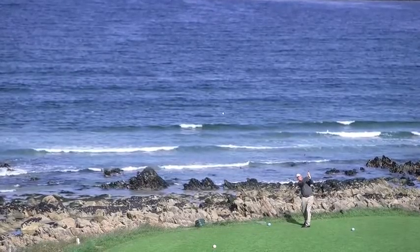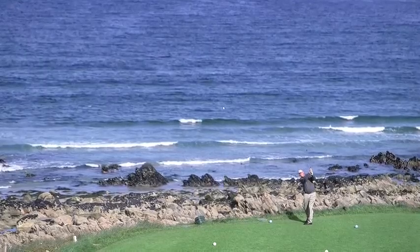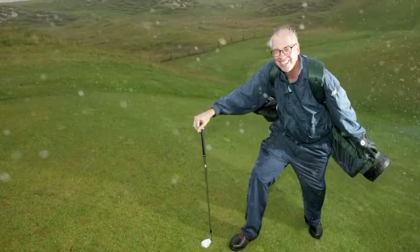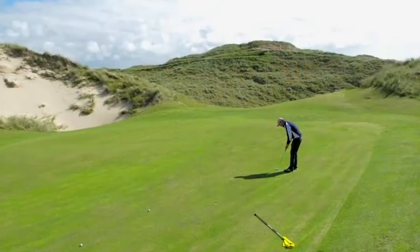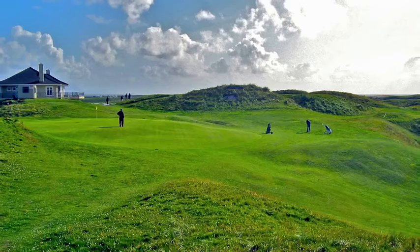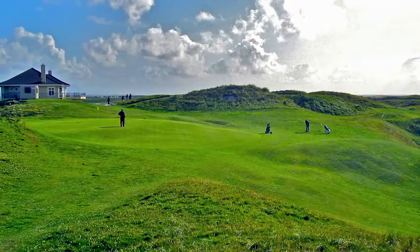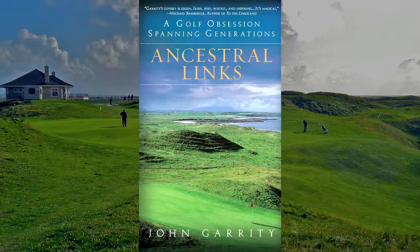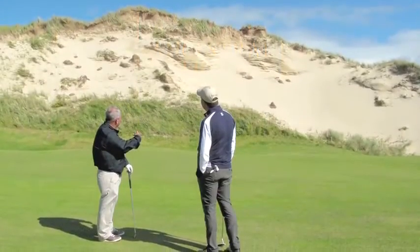With Sports Illustrated photographer Bob Martin tagging along, I spent a week playing Carne in weather fair and foul. I fell in love with the course and the people, and now I go back every summer as regularly as the swallows return to Capistrano. I even wrote a book about the place. So what's the magic of Carne?